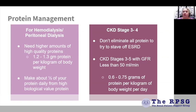I've had patients tell me that their doctors told them to eat only vegetables and fruit, and honestly, that's very poor advice. You need to make sure you're getting the minimum amount of protein that you need, and that amount with chronic kidney disease pre-dialysis is the lower amount of 0.6 to 0.75 grams of protein per kilogram of body weight per day. So for the same 100 kilogram person, pre-dialysis, they're going to need 60 to 75 grams of protein per day. So you may be wondering, how much is a gram of protein?